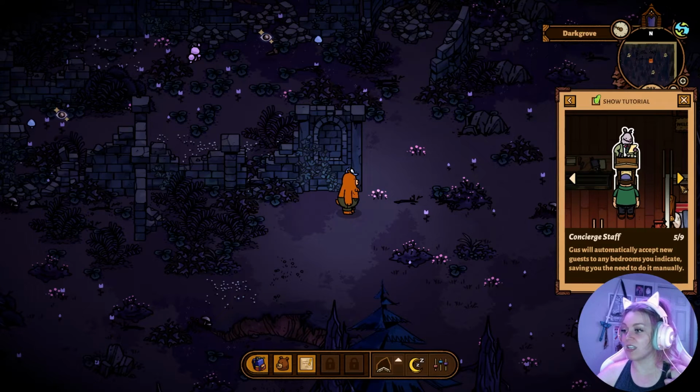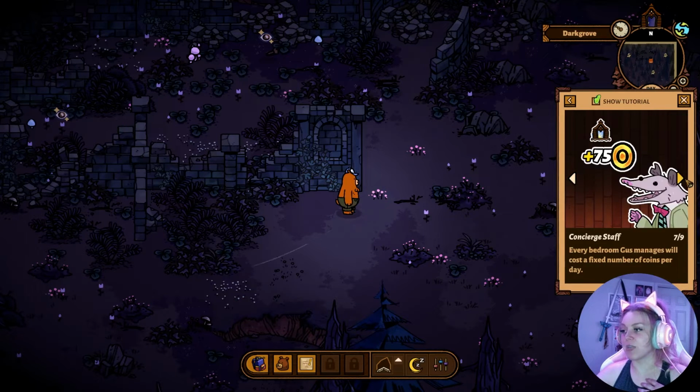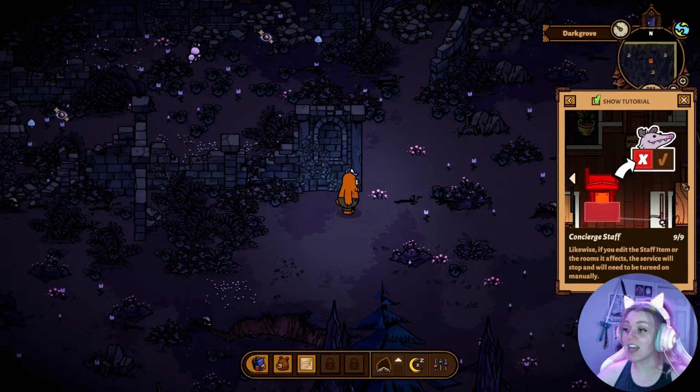Gus will automatically accept new guests to any bedrooms you indicate, saving you the need to do it manually. However, Gus won't be as good as you at matching bedrooms to guest needs, so choose which rooms you ask him to manage carefully. Every bedroom Gus manages will cost a fixed number of coins per day. If you run out of coins, the service will stop automatically and you will need to turn it back on yourself. Likewise, if you edit the staff item or the room it affects, the service will stop and will need to be turned on manually.